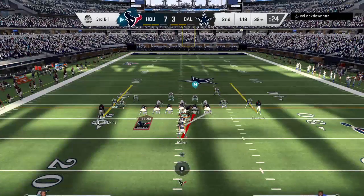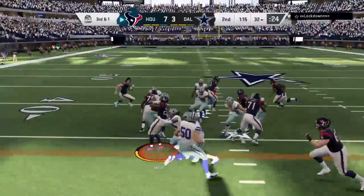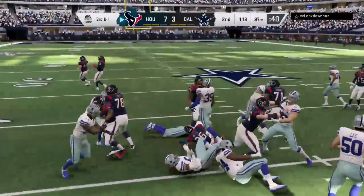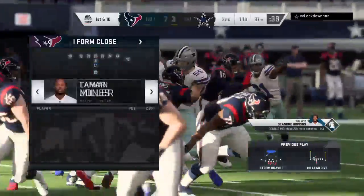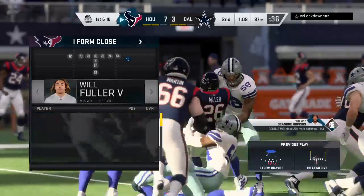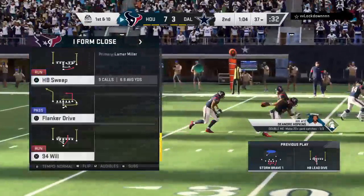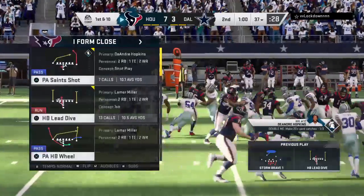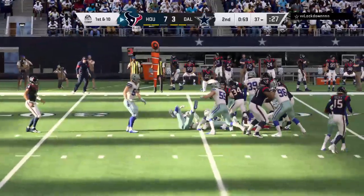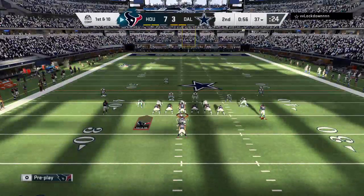Check 29. They'll try to run for it with Miller. And he will have a first down as they get him to the ground at the 37. But just 4 yards on the pickup, but that's good enough to extend the drive. First down, Texans. Line of scrimmage, the 37 on 1st and 10.